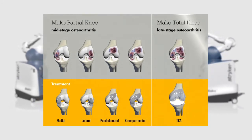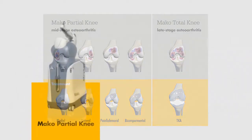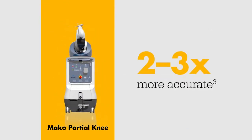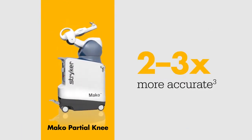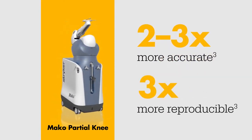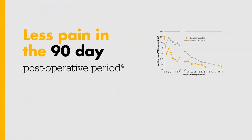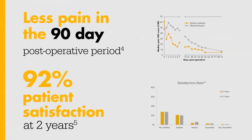The MAKO Total Knee application was built upon the foundation of clinical success with MAKO partial knee, which has been shown to be 2 to 3 times more accurate and 3 times more reproducible than manual techniques, which resulted in less pain in the 90-day post-operative period and 92% patient satisfaction at 2 years.